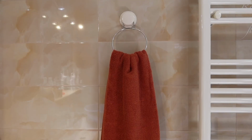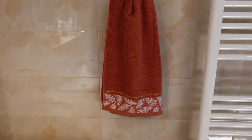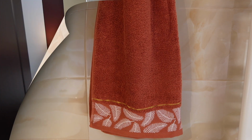Today I'm so excited to share with you my fall and Halloween decorations. For the bathroom, I only put this beautiful rusty towel with these leaves on it. I like that yellow line at the bottom and the white leaves pattern.